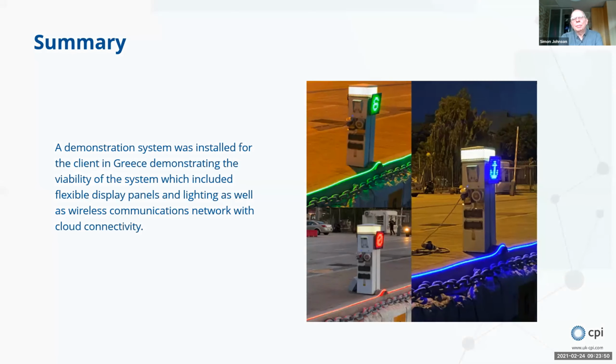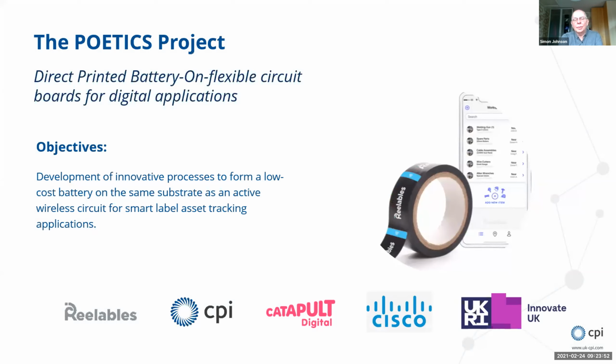POETICS is a very different form of project that we've been undertaking with a small company called Reelables. Reelables have a very nice concept for an asset tracking label, a sticky label that is on a reel. Genuinely, you can cut it off and you've got an electronic asset tagger or tracker that can tell an operator, maybe somebody who hires out equipment, this type of thing, where different items are. And they've got a proven product, but what they're trying to do is improve the form factor in particular.